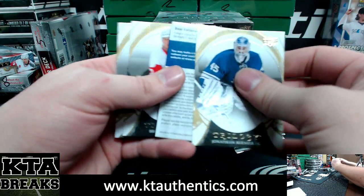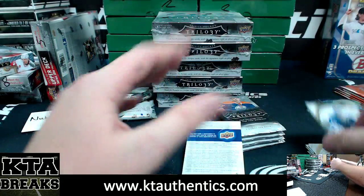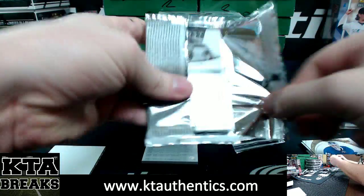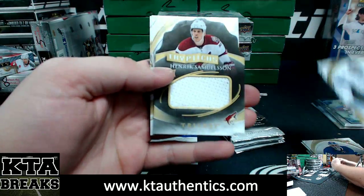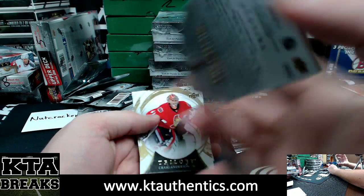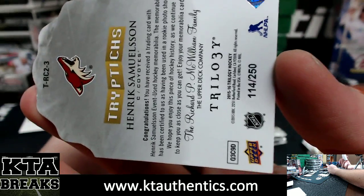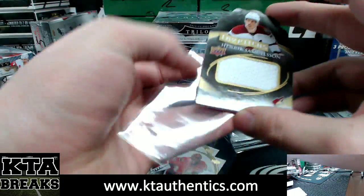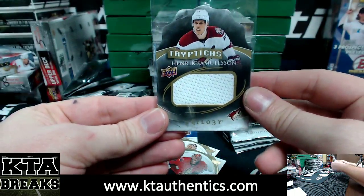We got a redemption, and it's super thick. Super thick redemption. I'm gonna save that to the end. Now we got another die cut. It is Henrik Samuelsson for the Arizona Coyotes. That one is 114 of 250 on the die cut. Triptych, not tri-tip. Triptych.